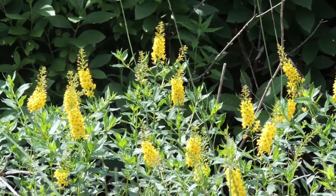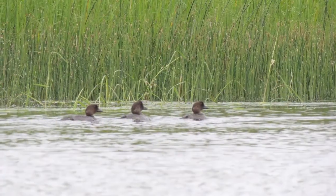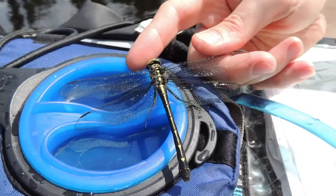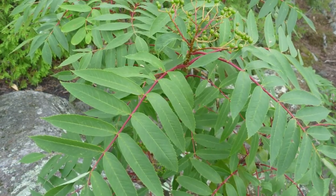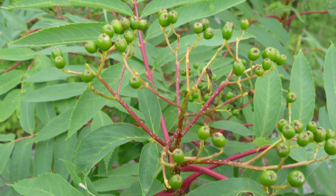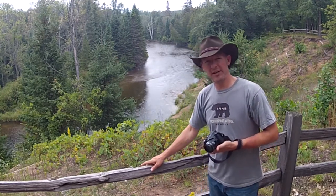We took note of yellow loosestrife, or what some people call swamp candles, and paddled by some juvenile goldeneyes. We had an otter bobbing and snorting at us. We saw quite a few green darners, as well as some American mountain ash shrubs. The Algonquins used to use the berries from these shrubs as a mild laxative. Thought that was interesting.